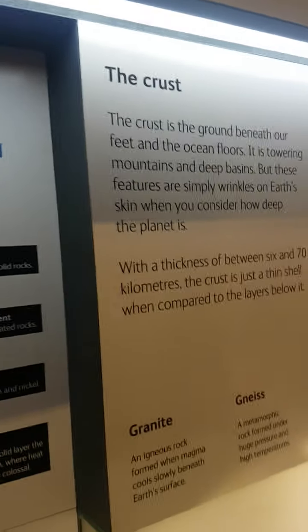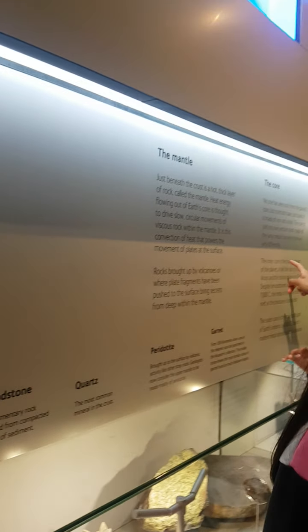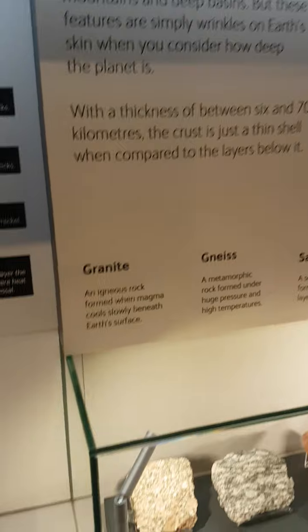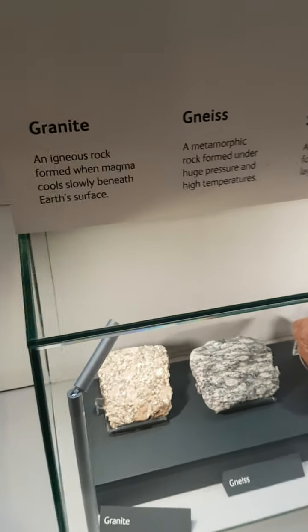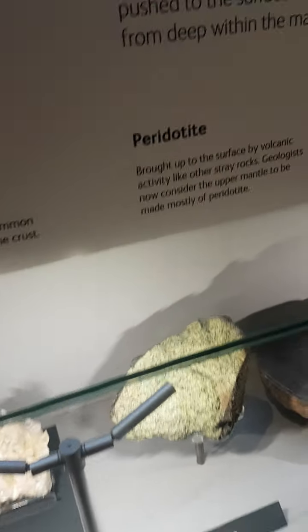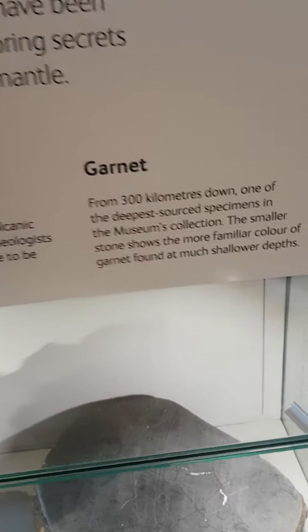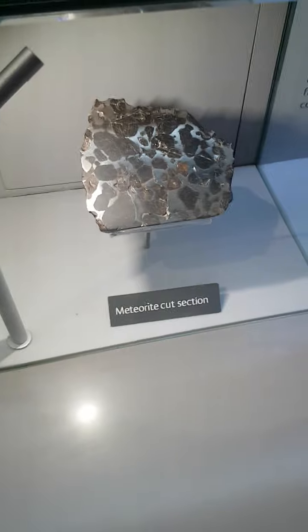So this is about the inside of the earth. The crust, the mantle, the core. These are rocks which you can find there. Granite, gneiss, sandstone, quartz, peridotite. That's a very hard name. Garnet. This is a meteorite cut section.